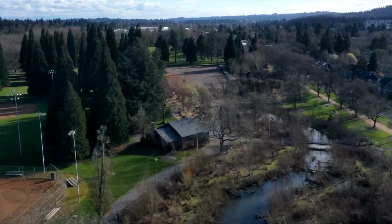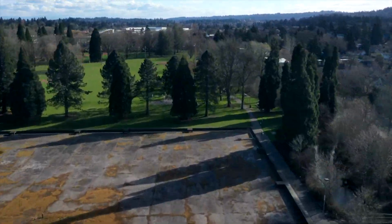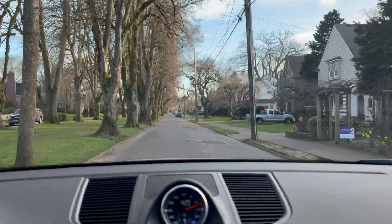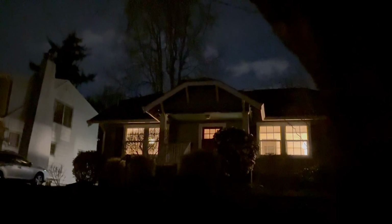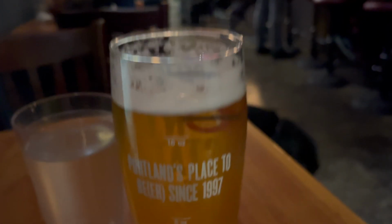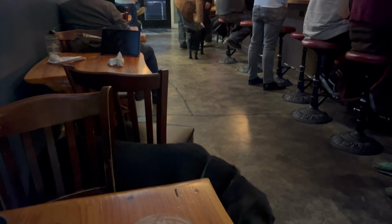Today we're checking out one of the hottest Southeast Portland neighborhoods. So if you're looking for a place in Portland, Oregon that has abundant nature with huge parks and playgrounds, beautiful historic master plan communities with craftsman and Tudor homes, and coffee shops, restaurants, and shops within walking distance, then you're not going to want to miss this video, because this beautiful Eastmoreland neighborhood should be on the top of your list.